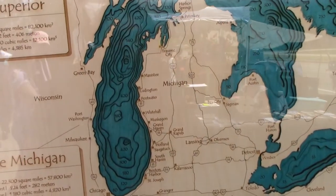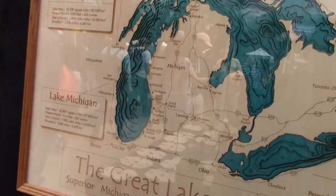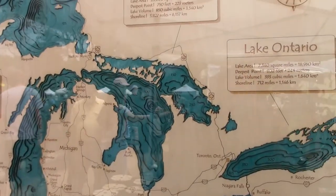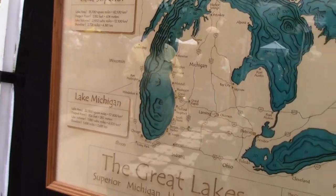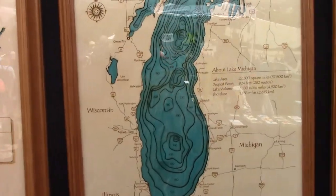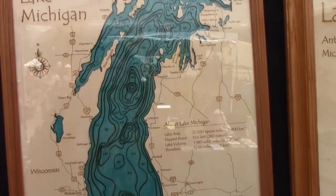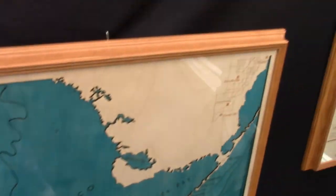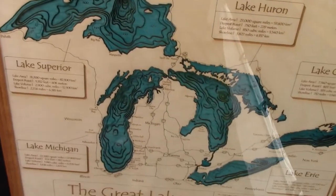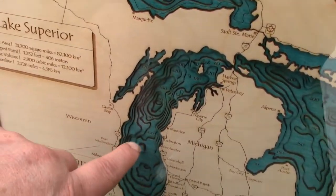There it is right there. Pretty cool. Look at that. It's all made out of wood. Got Lake Michigan on there. That's pretty cool. Got all the information about them. This is cool. Top graphical stuff. Look at that. See, that's not painted on it, that's in depth if you look at it right.